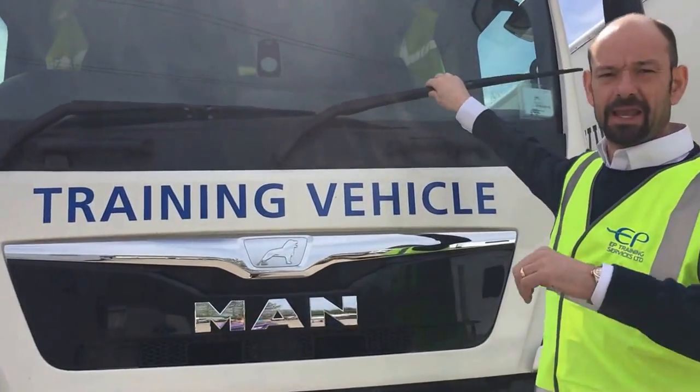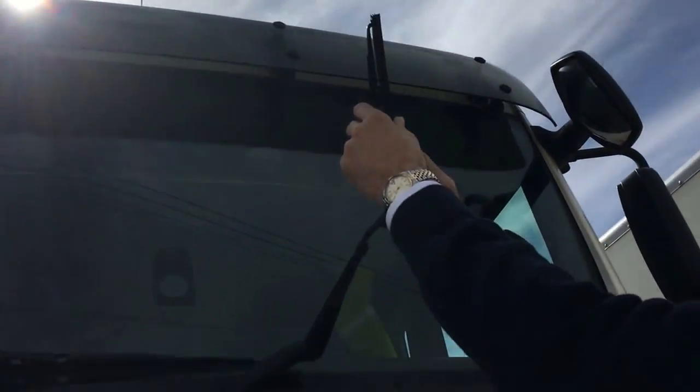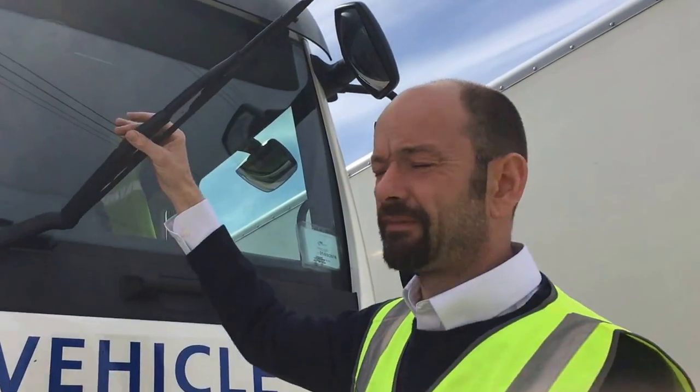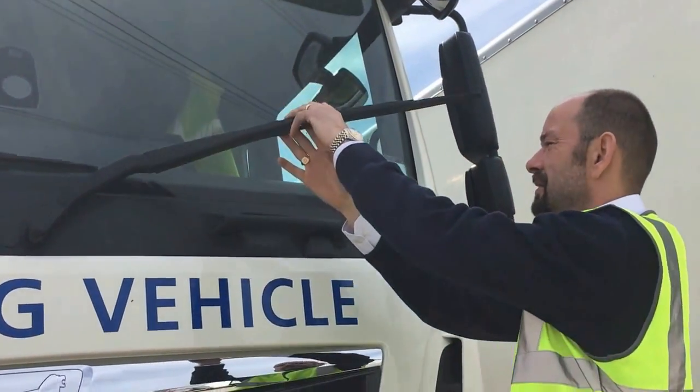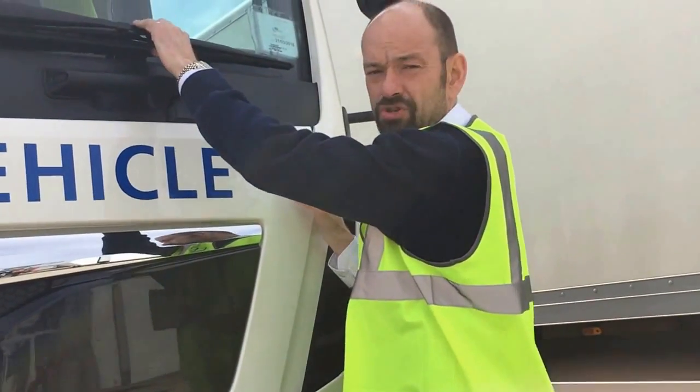Okay, tell me how you would check the condition of the windscreen wipers. So what we're talking about here is, most importantly, the blade. We're checking for any deterioration, any splits, any tears, any cuts. Also, another important factor is that the wiper blades have good purchase, have good grip to the windscreen itself.